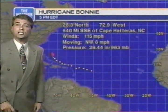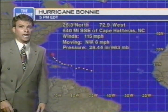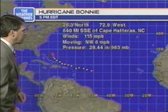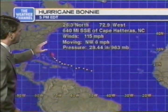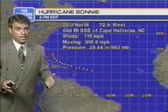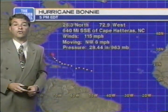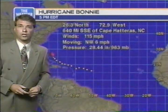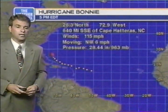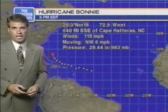Hurricane at 26.3 north, 72.9 west. That's centered about 640 miles south-southeast of Cape Hatteras, North Carolina, located right here. Highest winds continue 115 miles per hour, and that is good news. It hasn't strengthened. However, 115 miles per hour is still a major hurricane. As I mentioned, that movement to the northwest at 6, and the barometric pressure hasn't changed all that much today.